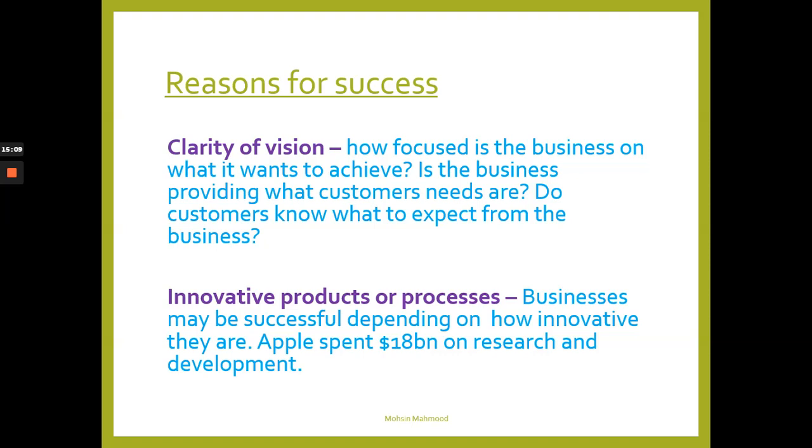And the last one, innovative products or processes. Businesses may be successful depending on how innovative they are. An example is Apple, who spent $18 billion on research and development in 2020. Okay, $18 billion on research and development. Now, the reason they do that is so that they stay ahead of competitors.